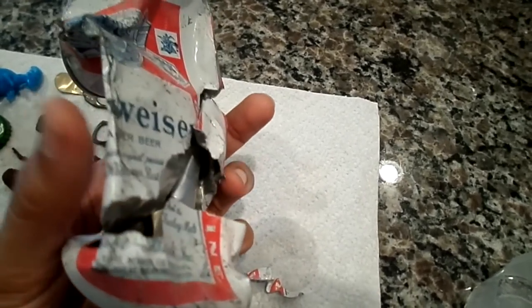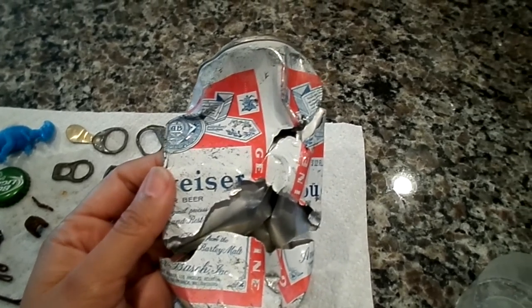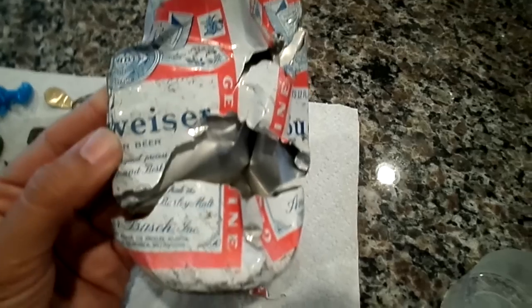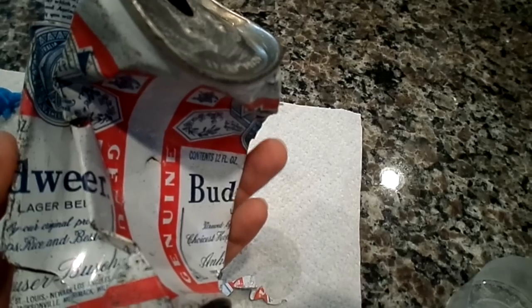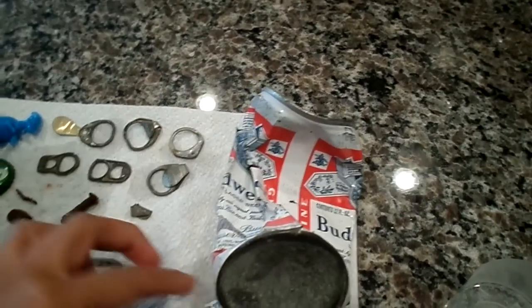But I thought it was pretty cool, and I said it as I was digging it. I was like, I really don't want it to be a pull tab or a bottle cap, and I'd really be all right if it was a can. And boy, was it a can! I've never seen a can this old. Yeah, I thought that was pretty cool. So yeah, pretty cool find.